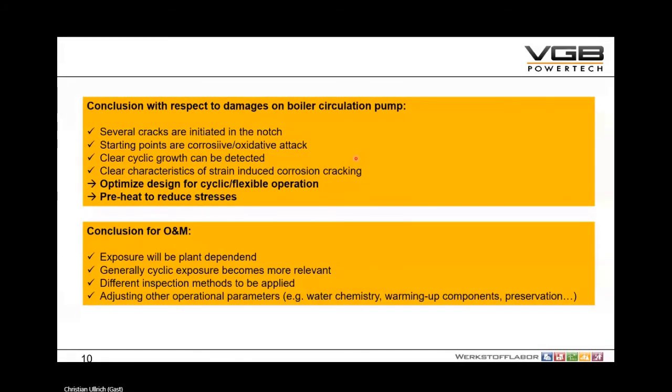In this case of the pump, we also introduced preheating of the pump as one way to reduce the risk of cracking. This was also very successful, and is a good way of reducing the stresses which could be created. For the operational maintenance, we believe that we have to find plant-dependent solutions. As I showed you before, each and every plant is different. If the cyclic exposure is different, then you have to check how relevant it is for you, what kind of testing you have to perform in order to find early damage, and perhaps specific testing methods have to be applied in order to find the cracks which you're searching for.